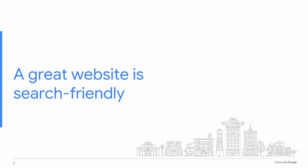So let's switch gears and talk about making your website search friendly. Every day, there are billions of Google searches, and each time one of these searches connects a person to your website, you have the opportunity to make a sale.